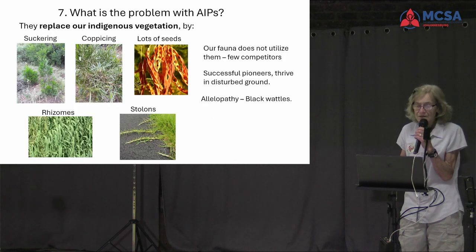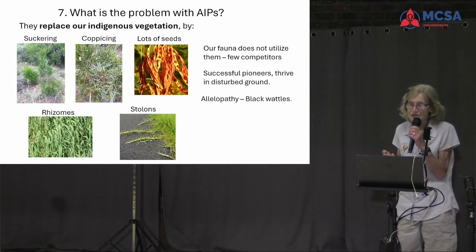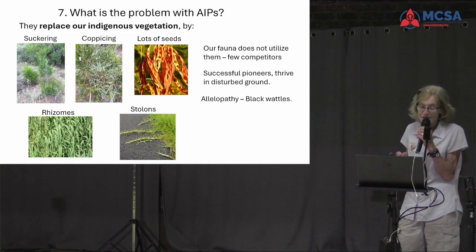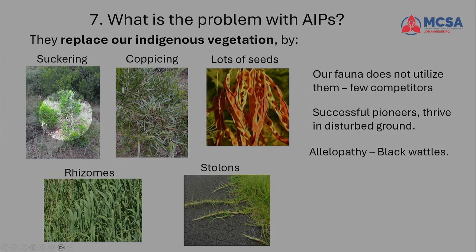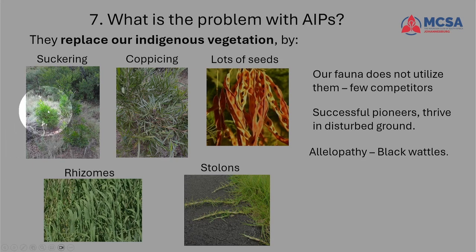But there are a whole lot of other reasons why these plants are a problem. They take over our own vegetation, our own plants. They also have clever techniques of doing it. They can be suckering. Suckering is basically like this picture, this one on the left is black wattle. It has a property of suckering. So the roots move away from the mother plant, and it grows new plants all around it. If you let it be, it will form a whole forest. And that's what you have all over Joburg. You've got forests of these declared alien invasive plants.